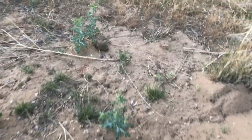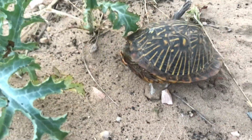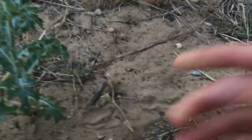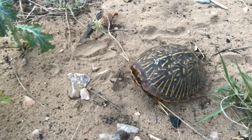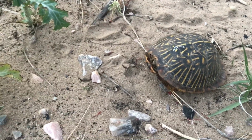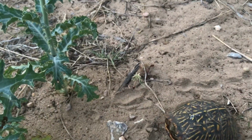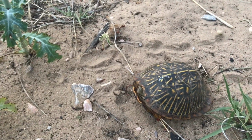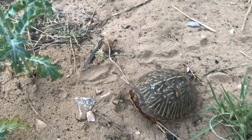Got another box turtle right down here. Kind of slowing down. I'm not thinking we're gonna find too much more because of the storm coming, but honestly, who knows? We might try doing some road cruising in a little bit. Just because, one, we don't have the best flashlights, which we should have thought of a little bit better, and then just because it's a little bit hard to hear and see stuff with all the wind blowing the grass like crazy. But yeah, box turtle number 7, I believe.